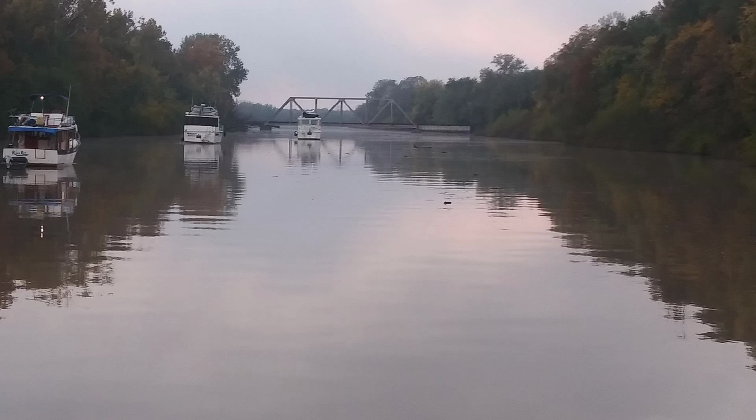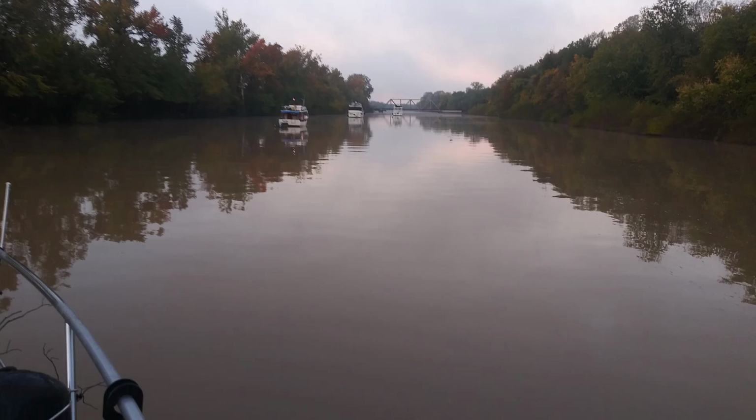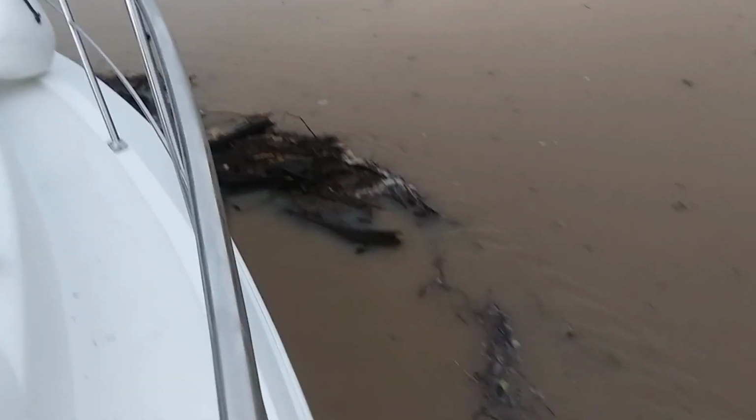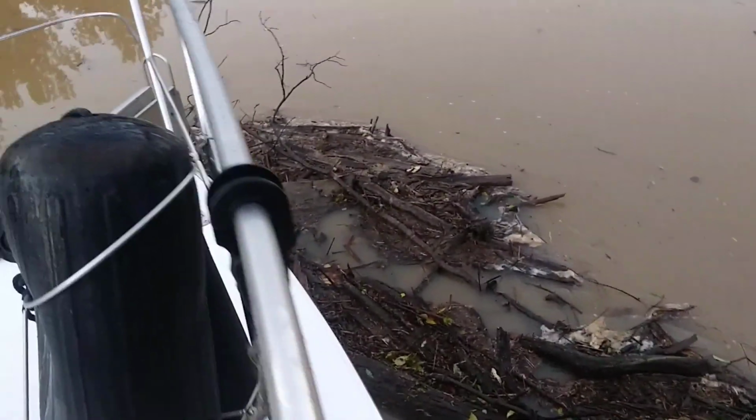So we woke up that morning, beautiful sunny day. The water was so smooth, so clear, beautiful day. And then we walked to the front of our boat, and it looked like the only thing missing was a beaver or a couple beavers on the front of the boat, because it looked like a beaver dam out there. Oh my goodness, it was nuts.